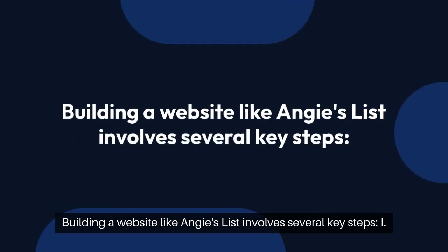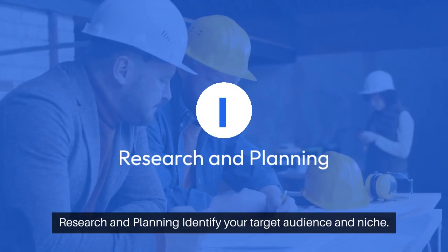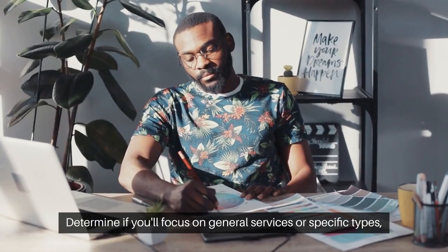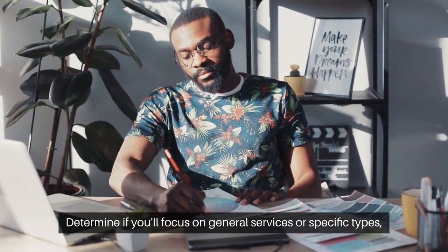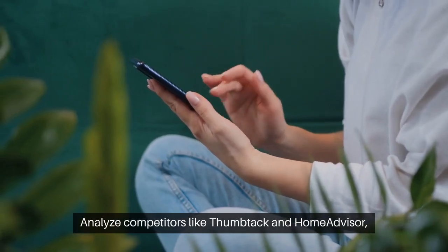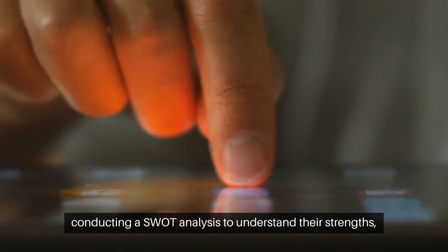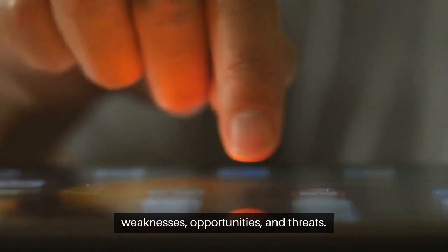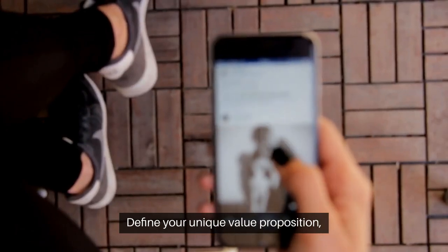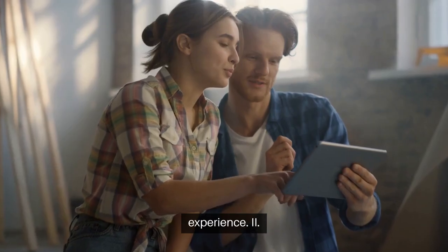Building a website like Angie's List involves several key steps. 1. Research and planning. Identify your target audience and niche. Determine if you'll focus on general services or specific types like home designers or health services. Analyze competitors like Thumbtack and Home Advisor, conducting a SWOT analysis to understand their strengths, weaknesses, opportunities, and threats. Define your unique value proposition, such as offering more trustworthy reviews or better customer experience.